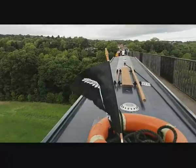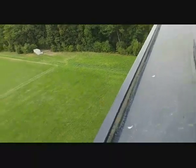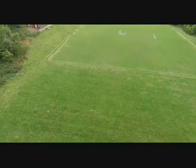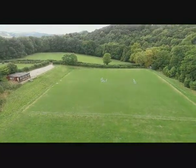Thank goodness we've got plenty of toilet paper on board. Hell, it's terrifying. Bloody terrifying. Hold on and I'm going to look down. Yeah, hang on to something. I thought I'd be steady. Did you drop the camera? No. I'm holding on, looking down.